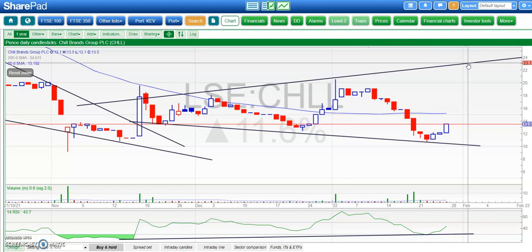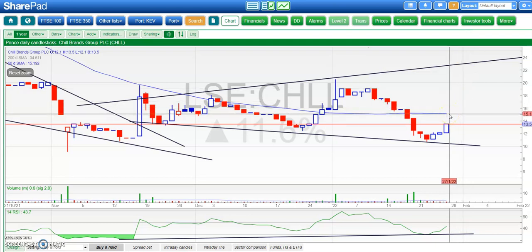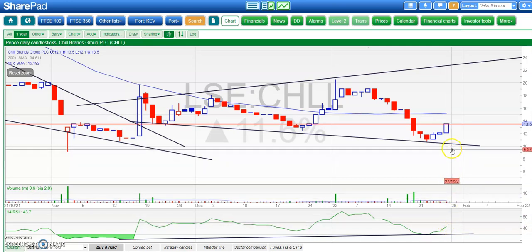up to 24 pence. If you're cautious on the shares, I suppose you might wait for a break of the 50-day moving average at 15 pence, or RSI 50 plus versus around 44 at the moment. But I suppose that if you like the stock, then this is the place, the area at the bottom of the triangle, to take a look at it.